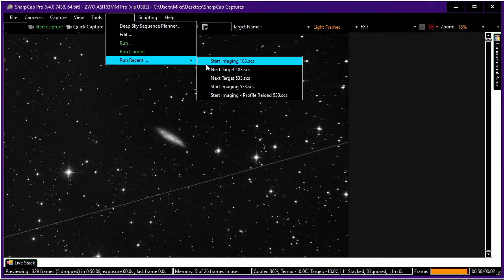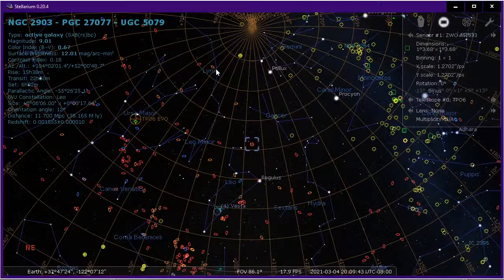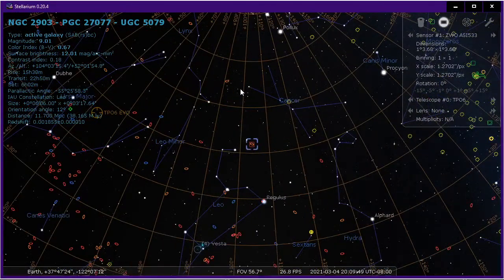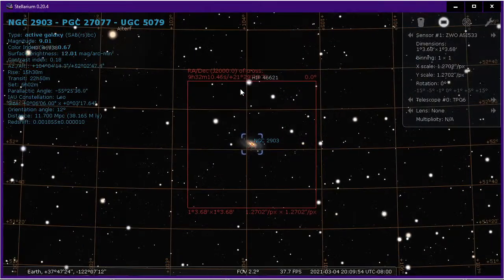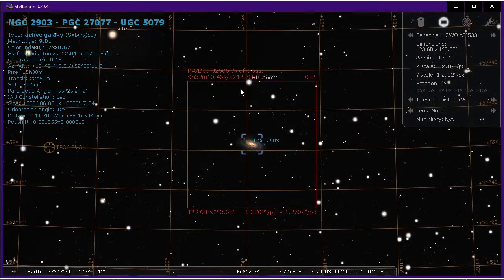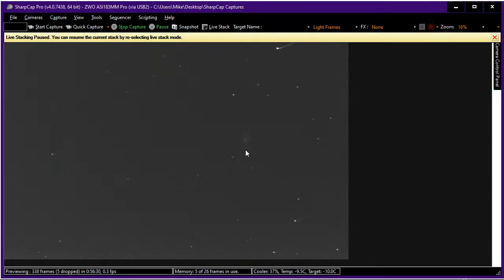Alright, next, target 183. And go back over to our Stellarium, tell the telescope to move. We're a bit higher in the sky. This one looks like a nice spiral too. Yep, and there it is right there. So let's move it into the frame a little bit better.